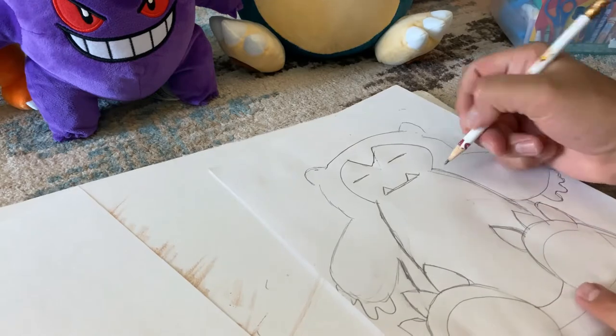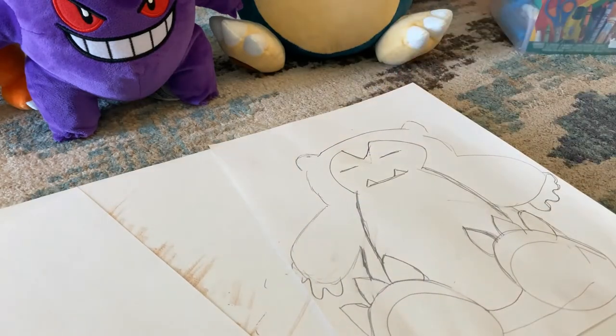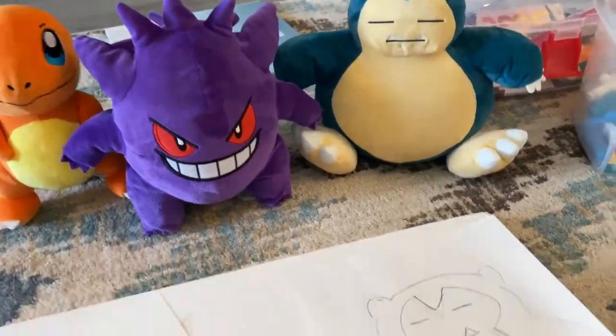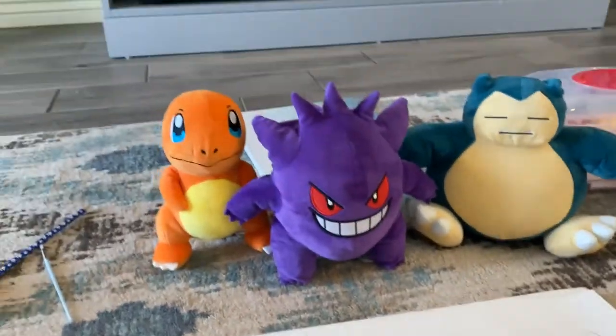Now are you gonna move on to Gengar? Yeah. You should draw him first. Okay. Alright, not bad. Not bad for a Slowpoke. Or not Slowpoke, Snorlax. He looks like Slowpoke. So yeah, not bad, let's move on to Gengar now. This is Slowpoke. Oh, that's Slowpoke, I'm sorry.